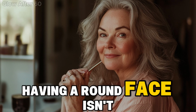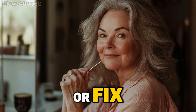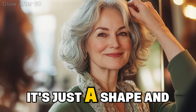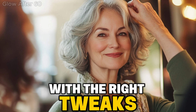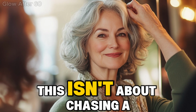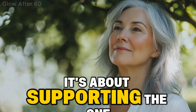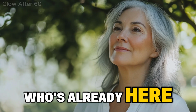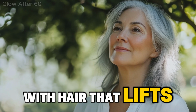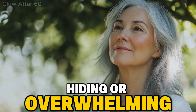Having a round face isn't a problem. It's not something to fight or fix. It's just a shape. And with the right tweaks, it can be your best feature. This isn't about chasing a new version of you. It's about supporting the one who's already here, with hair that lifts, frames, and flatters, instead of hiding or overwhelming.